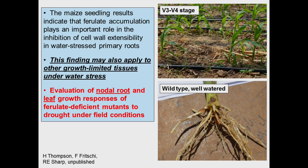Now, what I'm trying to do in this talk is convey how we would like to move from some of that example and other examples of fundamental studies of growth regulation under very controlled lab conditions and begin to address the much more complex question of how growth is regulated under drought in the field. And I believe, yes, so Hallie Thompson, raise your hand. She is a PhD student supported by the Pioneer Fellowship I mentioned, who began her program about a year ago.